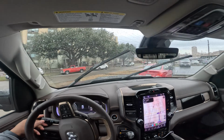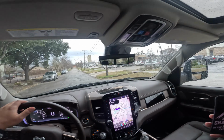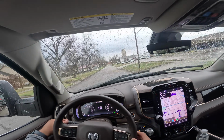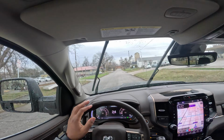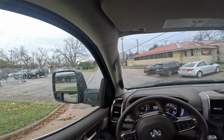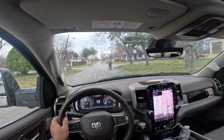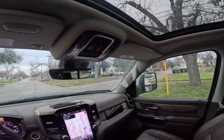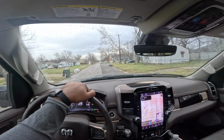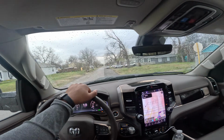Did not expect this rain today. Came out of nowhere for sure. Hold on really quick. Take y'all through some back roads to see how the truck sounds and drives. I will tell you that the brakes are excellent in this truck, for sure.